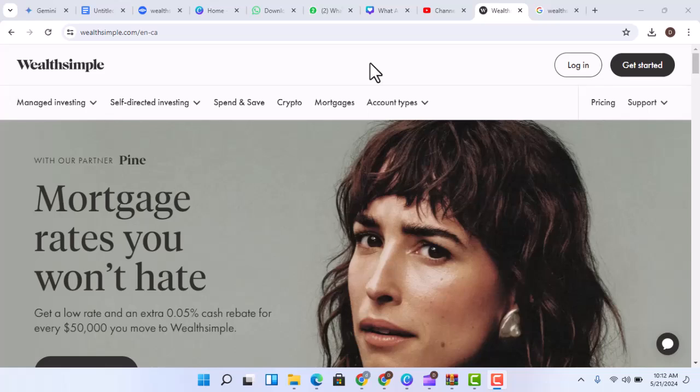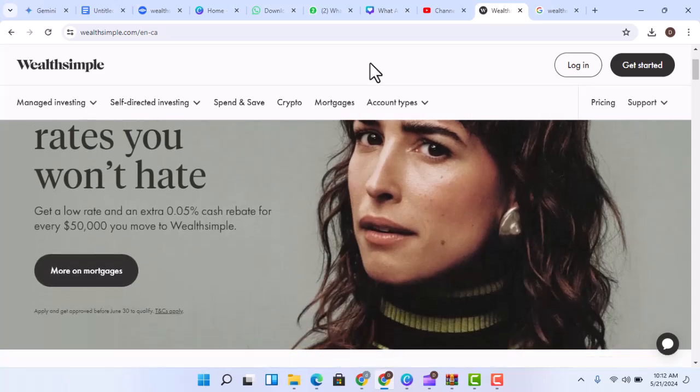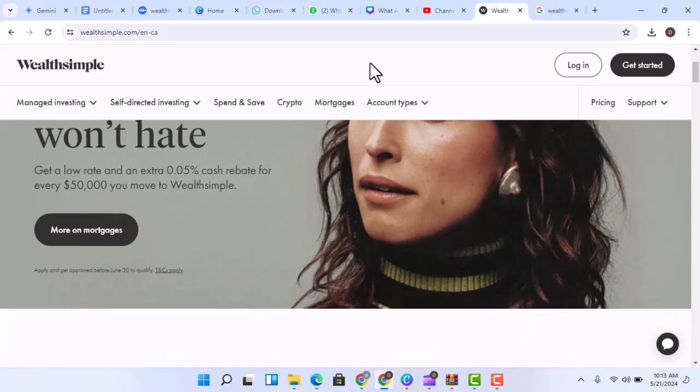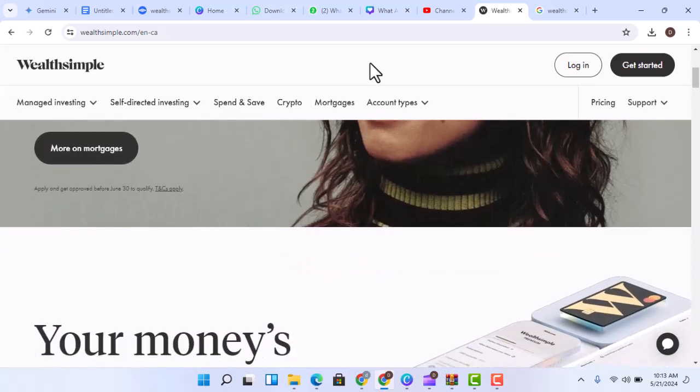Frequently asked questions. Is Wealthsimple safe? Yes, Wealthsimple is a regulated financial institution that is committed to protecting your investments. How long does it take to see returns? The time it takes to see returns depends on a number of factors, including the performance of the markets and your investment strategy.